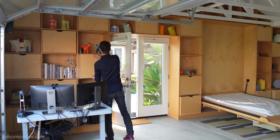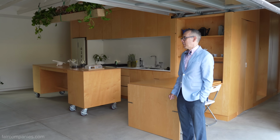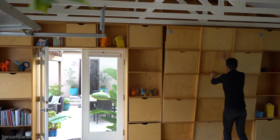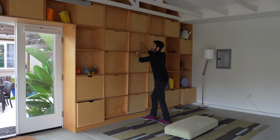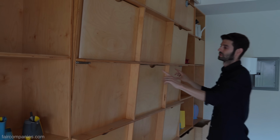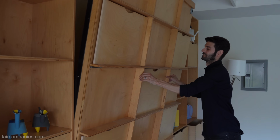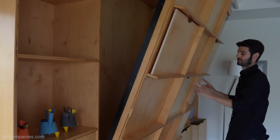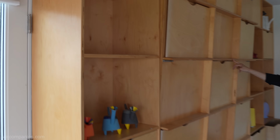If we could, everything would fold and hide and be out of the way. I would love it if all the furniture were eventually on wheels and it could all be reconfigured in any way we want. You can see how smooth it goes. Everything goes really smooth because there is a spring, so I'm not doing anything, just a really strong spring.